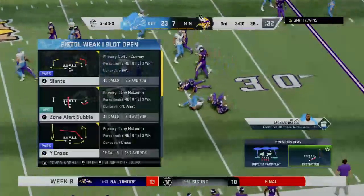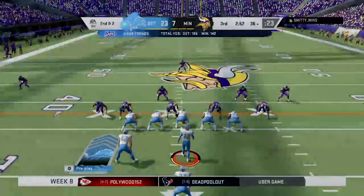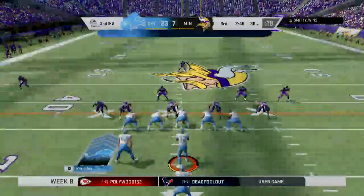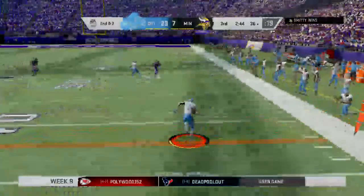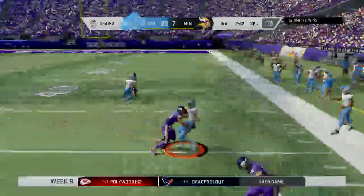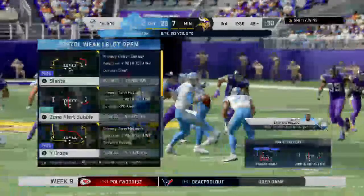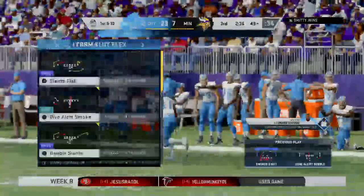8 yards the gain on that last run. Here's 2nd and a couple. Here's a quick throw out wide. It's McLaurin. And he'll be taken down, but not before he works it past the 50. 15 yards for the Lions there on a first down.